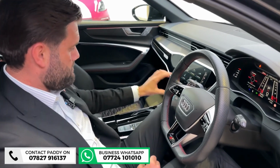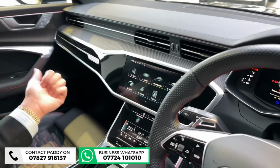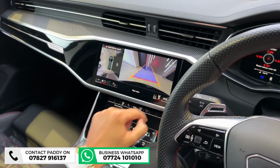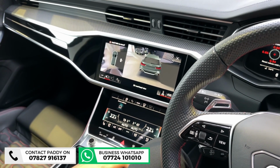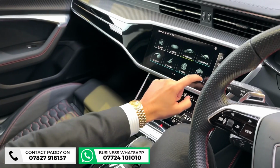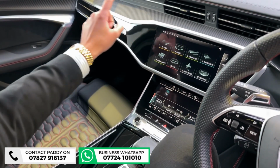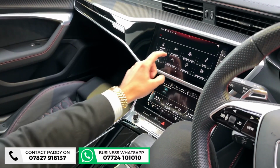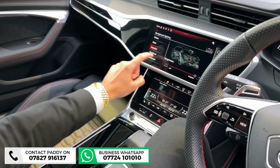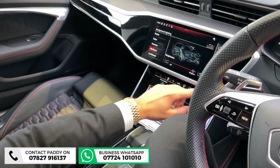Your dual tablet, mention the bottom screen, your top screen is everything else, your navigation, media, your telephone, your camera systems, rear view, aerial view. You've even got a 3D mode as well. We'll pop it back in park. In here you can control things like your ambient lighting that you see going around the door card just above that carbon twill. So we'll jump in here. Change all your different colours, change the brightness, dead straightforward.